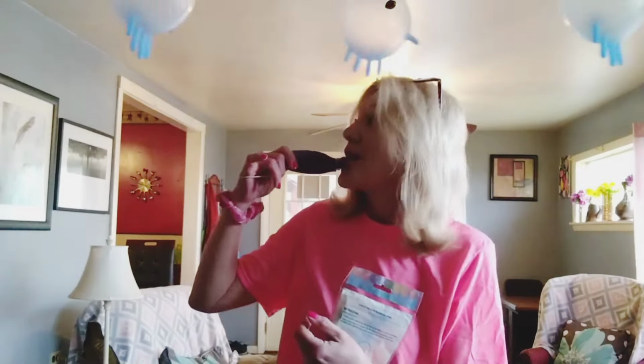A purple punch ball balloon. And I think there's a pink one in there. Remember, there's lots of different shades of the pink and the purple. And since the purple's open, I'm gonna start with the purple.